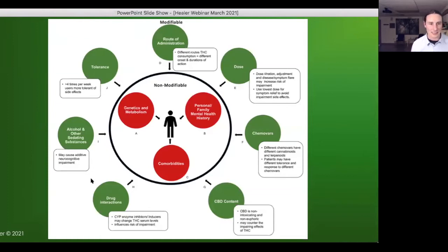And there are drug interactions. There are certain drugs that could slow down or speed up your metabolism of THC. There's the combined use with alcohol and other sedating substances, which of course a lot of people do, often because they want to reduce their use of these other substances. So people that are taking opioids or benzodiazepines or alcohol can start using cannabis. That might make them more impaired, but typically allows them to reduce their dose of these other drugs. And then tolerance: greater than 4 times per week, people were much more tolerant to the side effects. So in this data, that's kind of where the cutoff was, 4 uses per week. There was a big difference in how impaired people were.